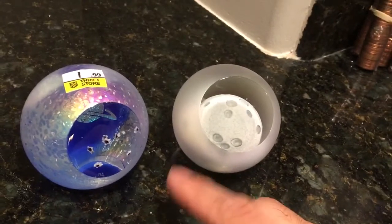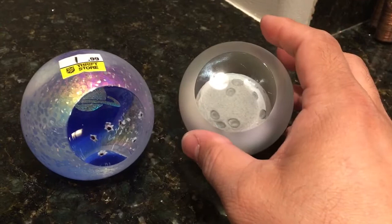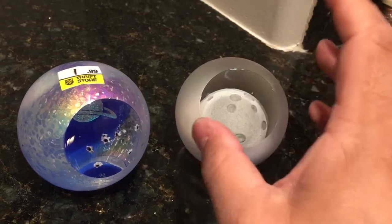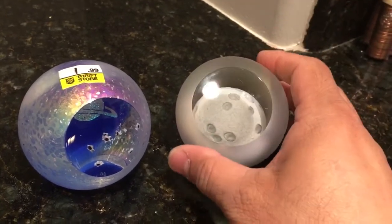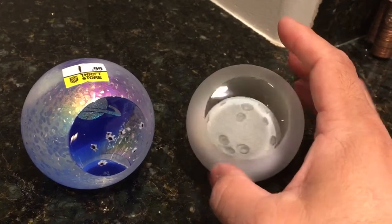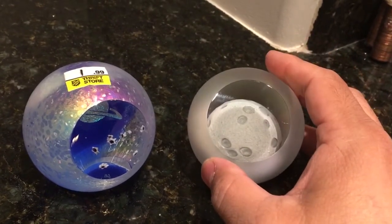Found these two paperweights. They're from the Glass Eye, what is that? Glass Eye Studios, GES, based in Seattle, Washington, USA. And they're handmade art glass paperweights. And they're actually very expensive, brand new.